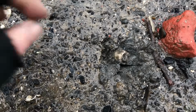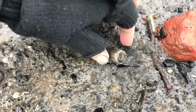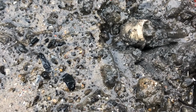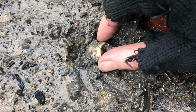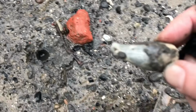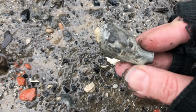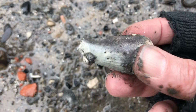Alright, if I can just extract this with my fingers. I think it's got a bit of stem on it. You can see there the milling around the top. Let's see. Oh, it's a nice one. Quite a long flat one there. Get that washed off, that's 17th century.